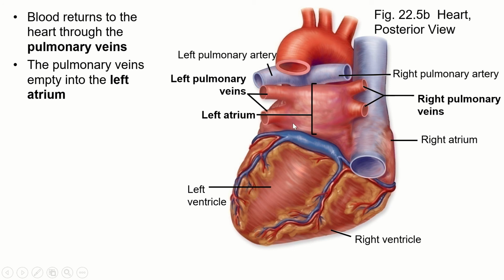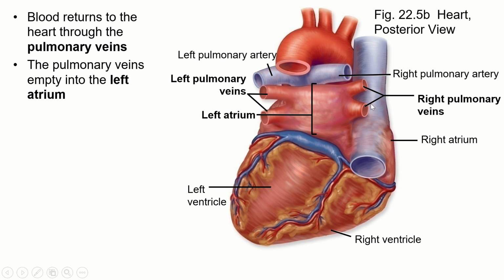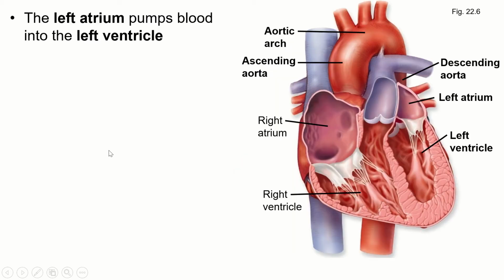So this view that we have up here, this is the back of the heart. So let me go back to here. This is the front of the heart sectioned, okay? And this is the left atrium back here. And you can see these pulmonary veins coming in here. So this view is the back of the heart, and we can only see the little edge of the right atrium down here, right? So we got the pulmonary veins coming in here. From the back, though, you can see the superior vena cava and the inferior vena cava very clearly dumping into the right atrium. Does that make sense?